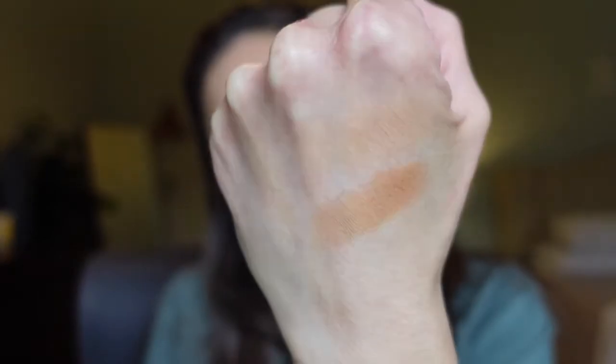Right there. So that is Bali Sands. Then we move into Capri Coast, and I just put my nail in it. Okay, Capri Coast, and this is like my shade, my perfect shade.